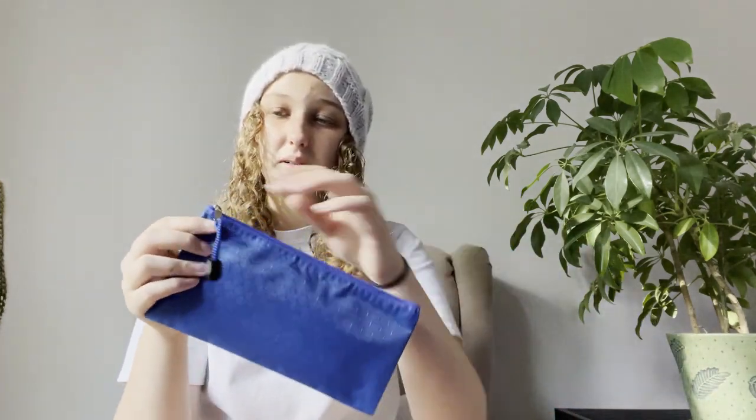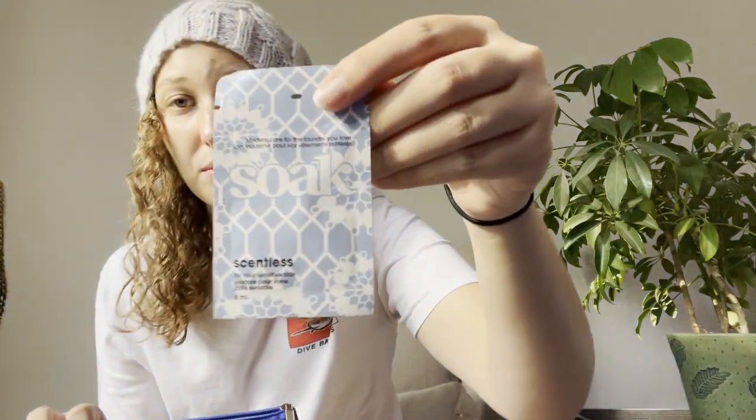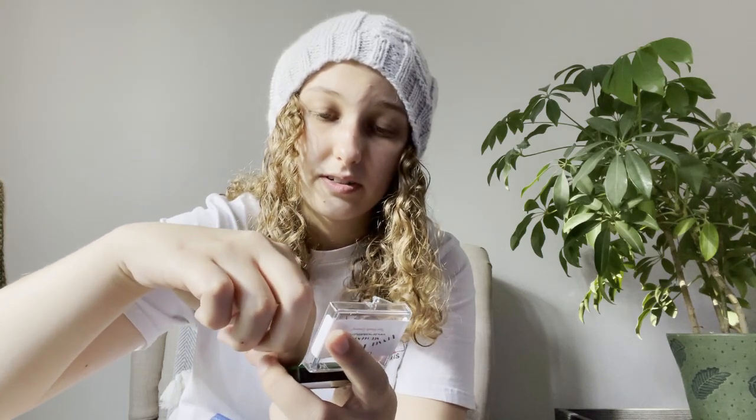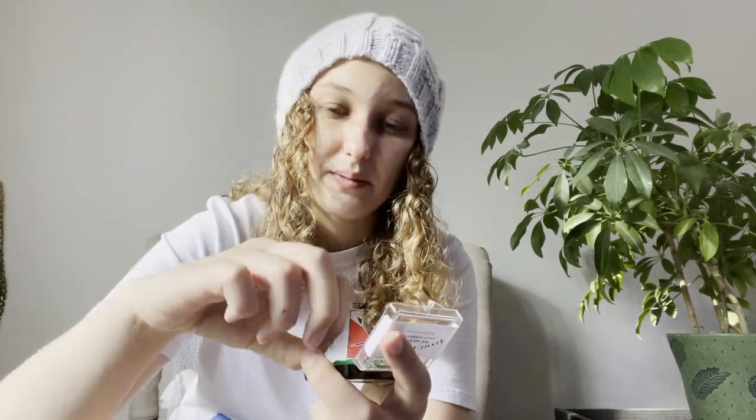Here we got a little pencil pouch which you can put notions in, needles in, some wool wash, soak wool wash. This one's scentless, yep. A little case with, if I can open it. I can't open it apparently. There it goes. So keep your needles together. Some stitch markers, some light bulb stitch markers, which are great for my socks. I love using those every 20 stitches to keep count.